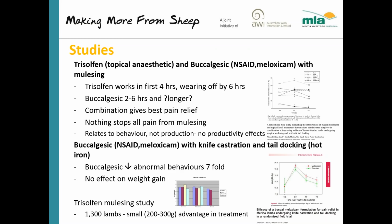I actually conducted a study, must be almost 10 years ago now, when Trysulfone was first used on 1,300 lambs, and I found a very small advantage in treating the lambs with Trysulfone when we weighed the lambs at marking and mulesing and then measured them again at weaning time 6 to 7 weeks later.